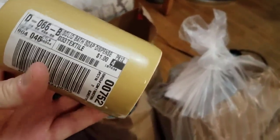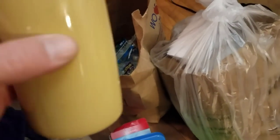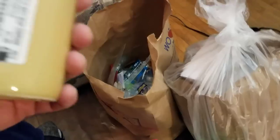What do we got here? That's weird. Solid bath soap dispenser. Okay. Feels like there's something in there. It's got a little chips on it, see? So I don't know if it's good or not. We'll have to figure it out. Guess there's nothing in there. We'll set it up here.